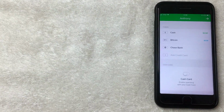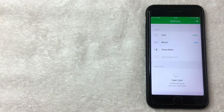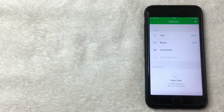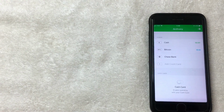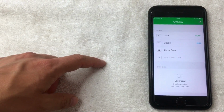So to answer the question, can you use a prepaid debit card or a prepaid credit card with Cash App? No, you cannot, at least at the time of this recording, which is in the middle of 2019. If that has changed and you know that the policy has been updated, be sure to leave us a comment, let the rest of us know, and we would appreciate it.